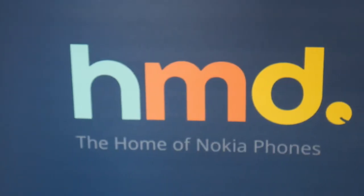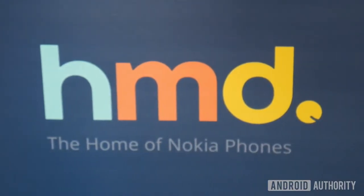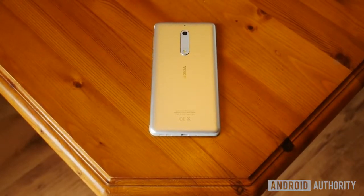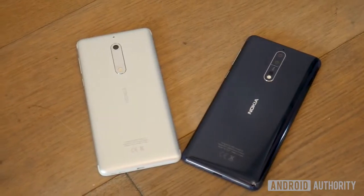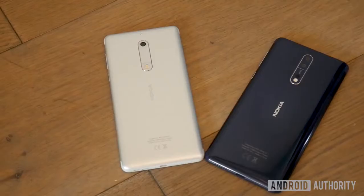So for those not in the know, HMD Global is a Finnish company that acquired the Nokia license just 8 months ago and has already given us the Nokia 3, 5 and 6. This is their first stab at a real flagship though, so I was eager to see how it would hold up and whether they'd be able to fly the flag proudly for the Nokia brand. To look at, this is off to a good start.